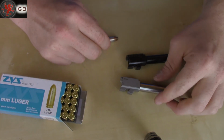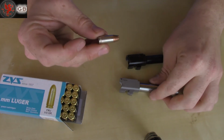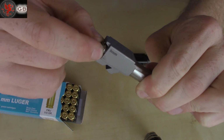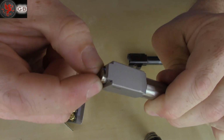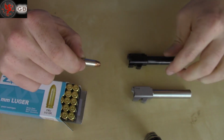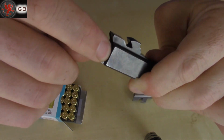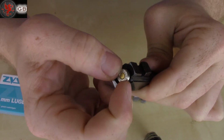Now take Hornady self-defense round, right, zinc-coated case, all pretty and fancy. Drop it into our Glock Store barrel. Still have a touch bit of movement, not a whole lot. Drop it into our worn Glock barrel. Still has a decent amount of play.